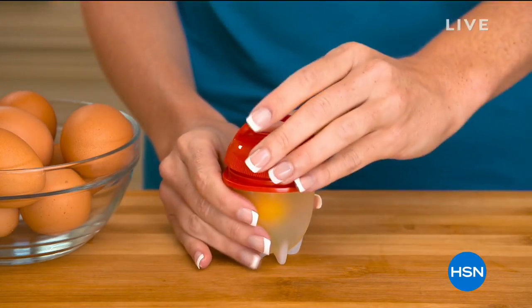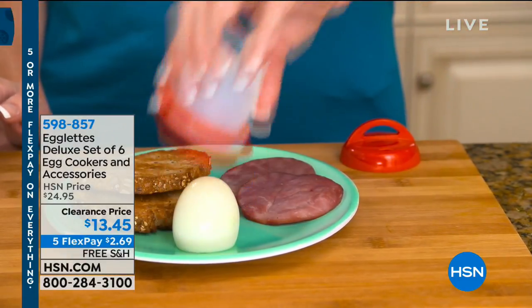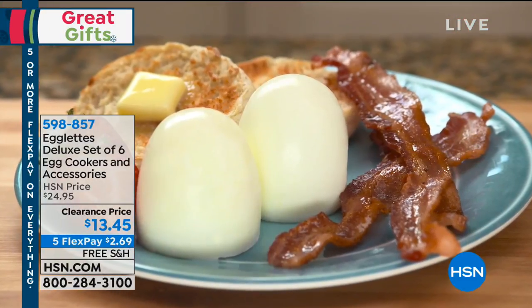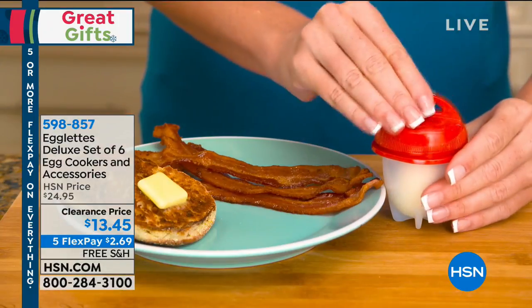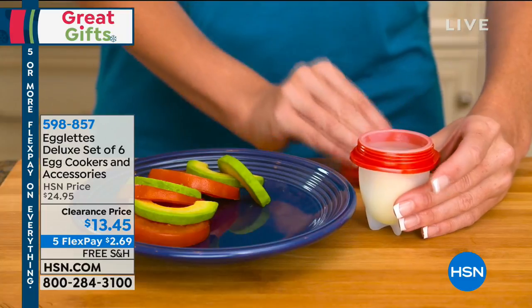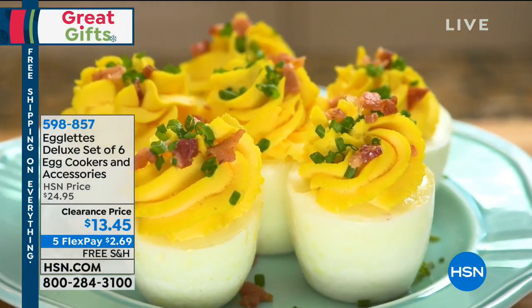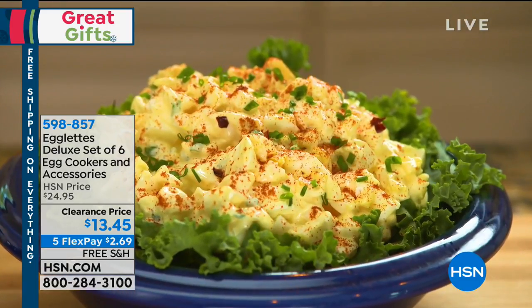Okay, if you love a good hard boiled egg, but you don't like all the mess, this is absolutely perfect. I think this is so cute. I love this, but most importantly, there's no mess. This is the Egglix Deluxe set of 6 egg cookers and accessories, where it's hassle-free because you don't have to peel your eggs. This cooks hard boiled eggs without the shell. Can you believe that?